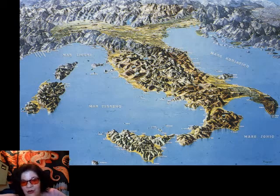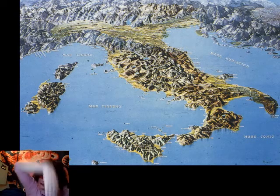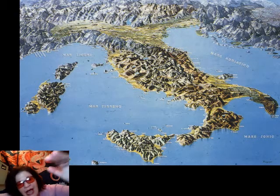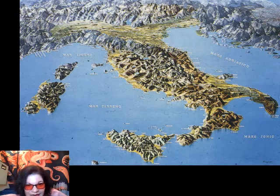This is a topographical map at an angle just to give you an idea of what this looks like from the ground level a little bit. So here, Italy's been tipped on its side. So we were looking bird's eye view down. This is like, oh, if a bird were in Africa and looking up. And here you can really see what the Apennines and the Alps do for the Italian peninsula. So Rome is about here-ish.